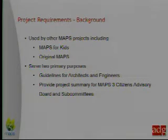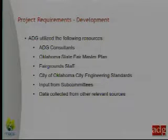Project requirements have been used in other MAPS projects going back to MAPS for Kids and the original MAPS projects. They serve two primary purposes. They're to provide guidelines for architects and engineers who are selected to actually do the design of a particular project. And they also, in the case of MAPS 3, provide a summary for the MAPS 3 Citizens Advisory Board and the subcommittees to allow them to better understand what the specifics of a project may be going forward as they work with those architects and engineers.